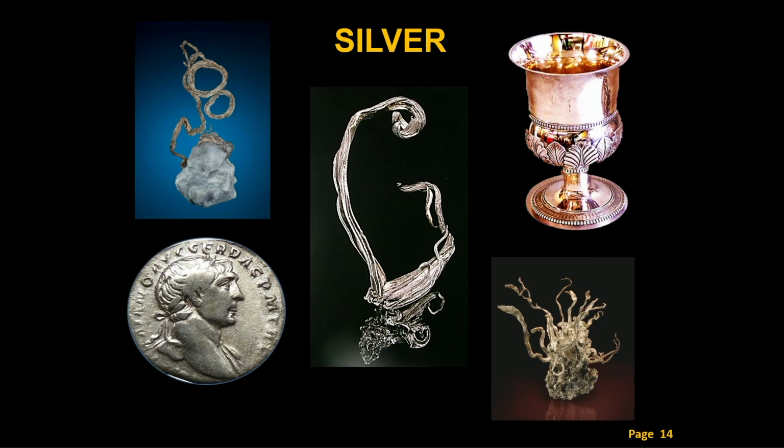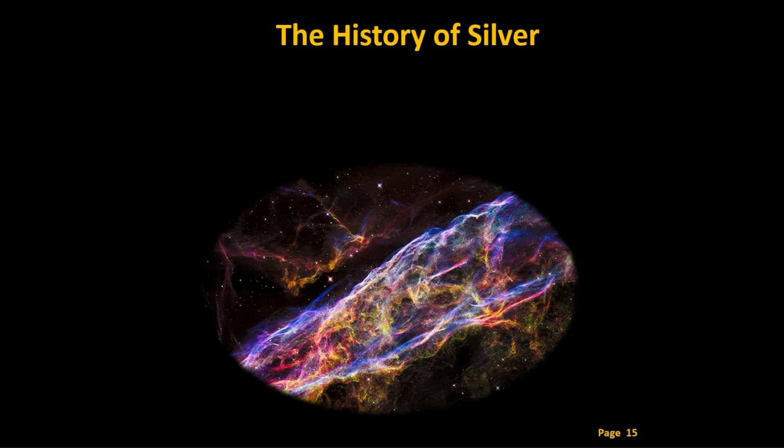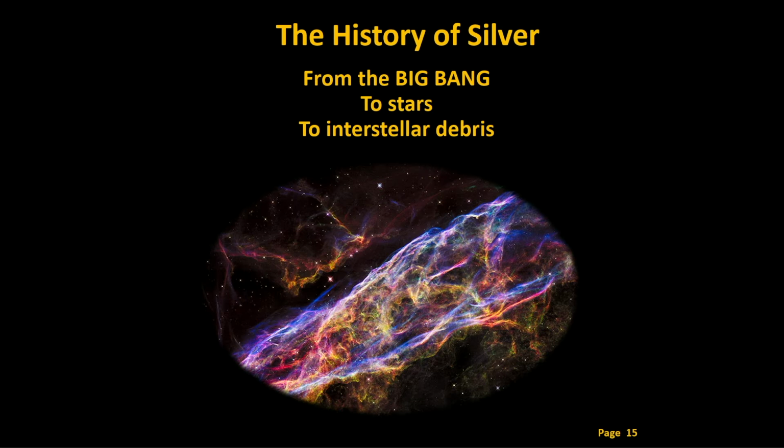But you go back to the history of these elements and say, where did all this stuff come from in the first place? And now you find out some very interesting differences between iron, copper, gold, silver. It came from the Big Bang, the origin of the universe, which we won't get into how that occurred, but it occurred. The universe expanded and started to cool down as it expanded and formed stars. And the stars sometimes exploded, giving rise to interstellar debris, and that interstellar debris started to accumulate and formed into planets.